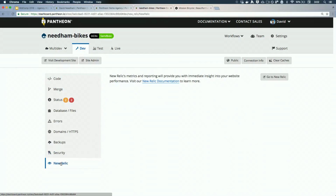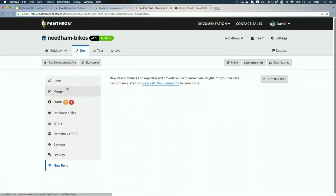Every site that you spin up with Pantheon comes with New Relic APM Pro out of the box, which is a huge performance tool that gives you great insight into why your website might be running slow. It gives you notifications if it detects that your website is running slower than you might expect, and it gives you a really deep look into what functions are being called that cause your website to be slow, or what database queries are being called. And then this sidebar that you see here is pretty much the same for each of the environments.